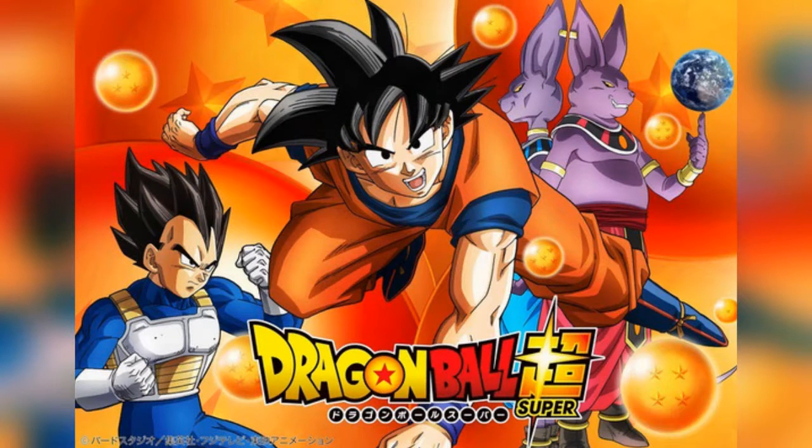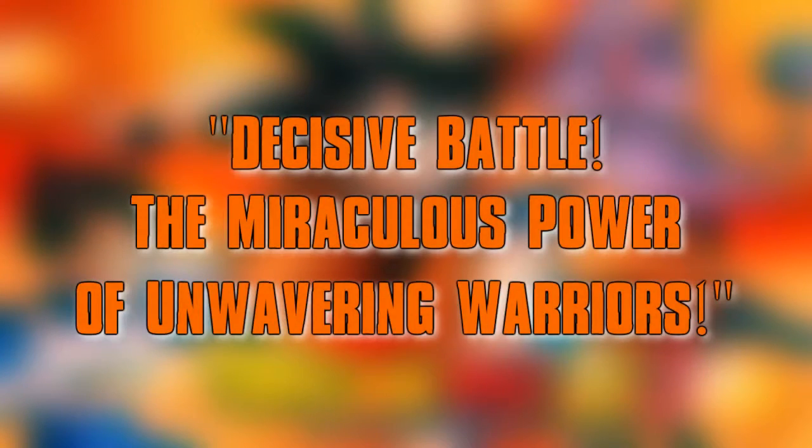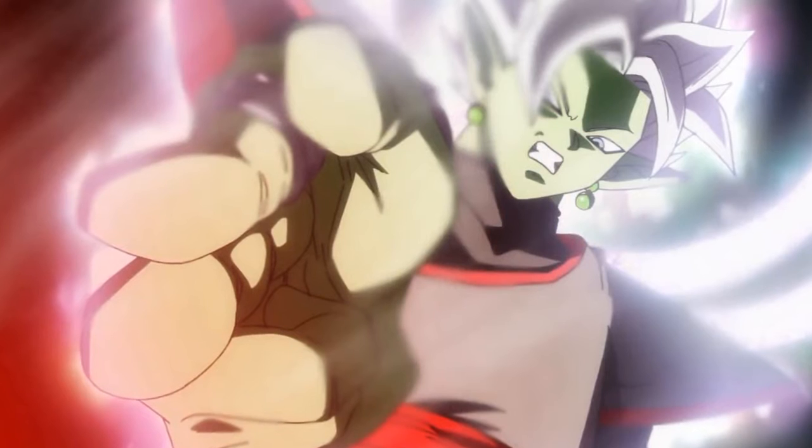Just a heads up. The previous episode of Dragon Ball Super ended during a climactic battle, and that climactic battle was against the merged Zamasu. Goku was struggling against a gigantic ki blast that Zamasu fired at him while using his Kamehameha. That is exactly where this episode picks up from.